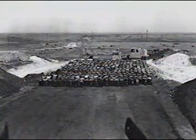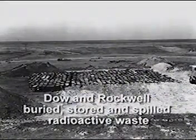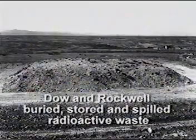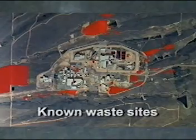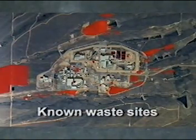Throughout the plant's history, Dow and Rockwell buried, stored, and spilled radioactive and other dangerous waste at the site. Dangerous waste leaked into the soil. This map shows where the known waste sites are today, but no one can say where this waste will go in the future.